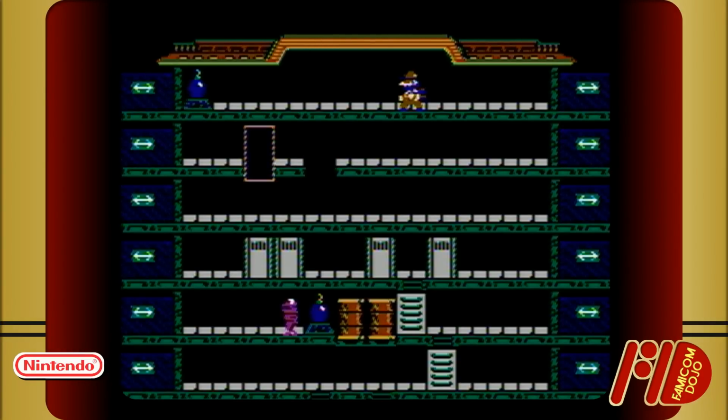What are you making? I don't know. I've never played this game. I don't even know what the difference is between these doors.